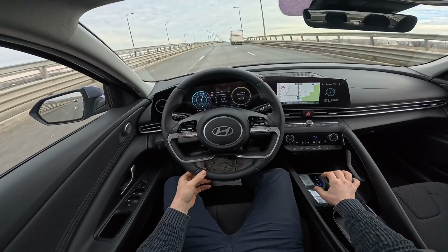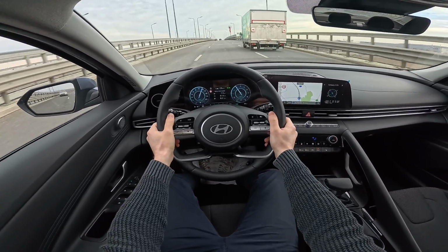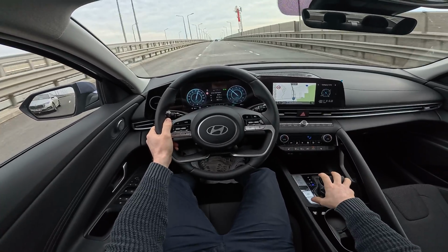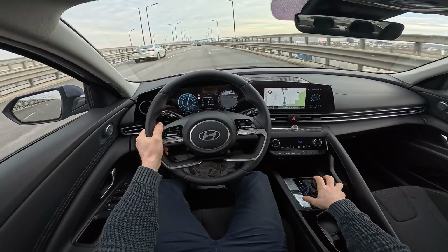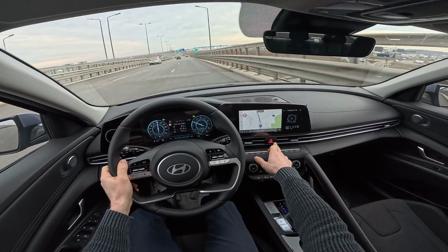So to make, now let's take the control, because we have to go outside here, outside of the highway. In general, it's a really great, well-built car.